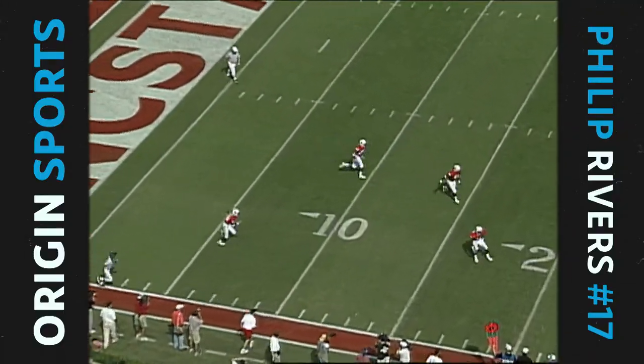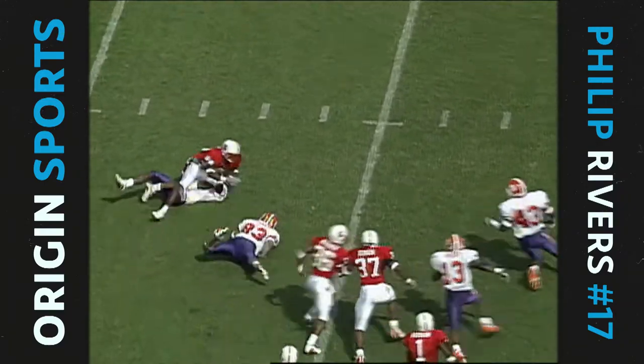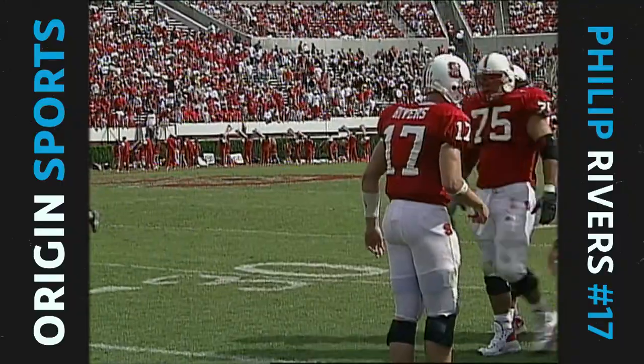Lamont Reed saves it from going into the end zone, and he's coming out his own 15. Out to the 20. Tries to turn the corner, but a nice tackle by Eric Meekins after a 22-yard return. Meekins making the saving stop.